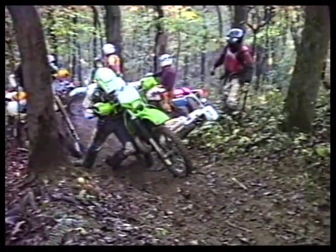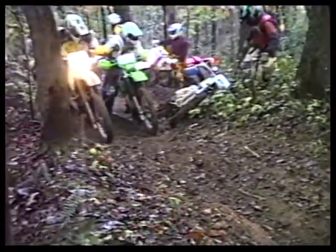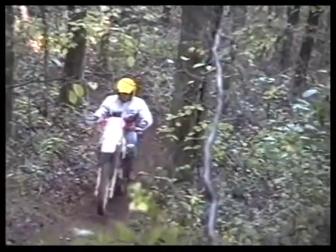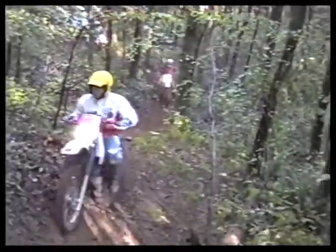Well, several riders have found the detour now, and they're taking a nice easy route around. Meanwhile, there's a group over here that's pushing and huffing and puffing and struggling here. Some other riders coming down to help their friends. Now that the traffic's cleared out a little bit, we've got some people that are going to make a run for it.